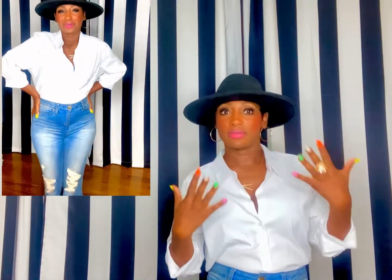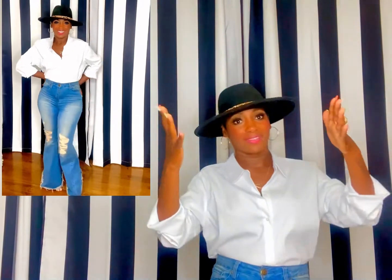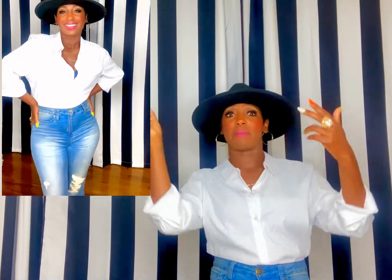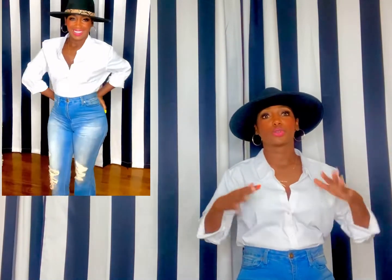And some people, well, you know, you should button it all the way. And well, listen, everything is not for you to wear to church. Sometimes you can be a little bit more risque with your style if you know the appropriate setting. How about that? So I unbuttoned it a little bit more. You can put different color bralettes underneath. You can get yours from Shein. I got mine from Ross. I think they were like $4.99 a bralette. And it just allows you to do a little bit more with a classic white shirt.